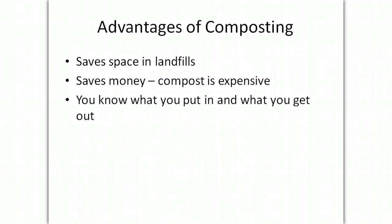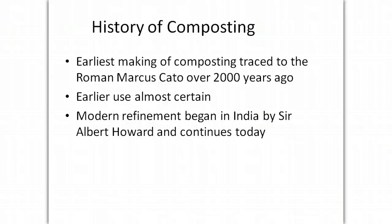Now, the advantages of composting: it saves space in landfills. You're not putting all the grass clippings and the manure and stuff in there. It saves you money. Compost is expensive. And you know what you put in and what you get out, so you know exactly what you're putting on your garden.